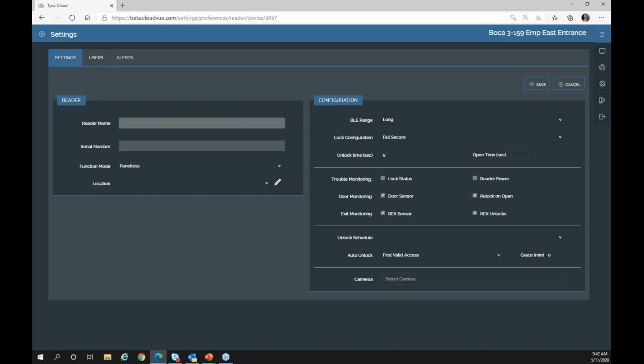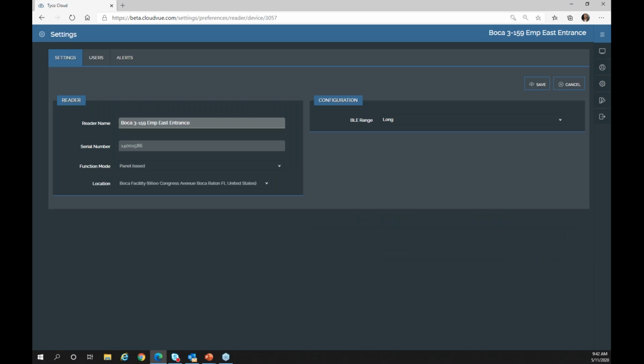This just so happens to be the one that I have associated with the camera in the front. And it's as simple as this. You basically add a mobile device. You give it a name of how you want that reader name to appear in the mobile apps. Once you push out credentials, you put in a serial number, and you basically tell it, I need you to operate in panel mode.